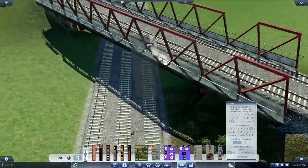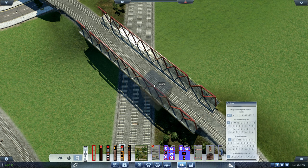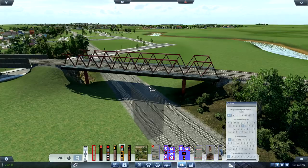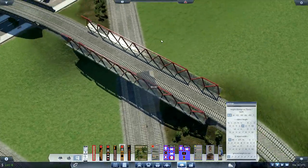Okay, so we got that bit in. We're going to need it quite long, aren't we? Is it going to be length? Yes. Look, see, we got trains going by. It's lovely. Seven? Possibly seven. Seven might work. It might need to be a bit more. Maybe not.